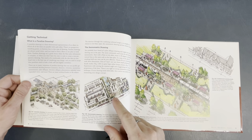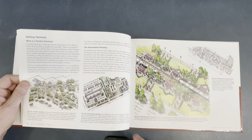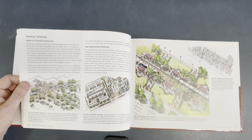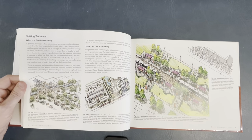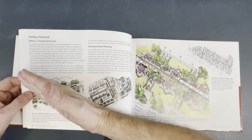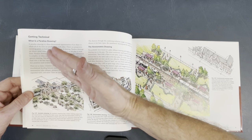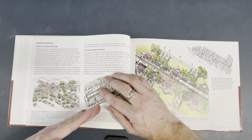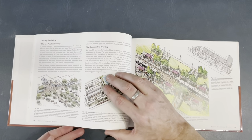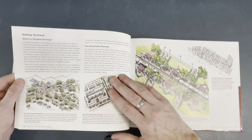The axonometric drawing. Isometric drawing. Yeah, so this is, isometric is there's no perspective. So these lines going off to the left are all parallel, the lines going off to the right this way parallel, and the verticals are parallel. It's isometric. There's no perspective in that.